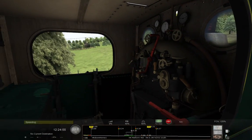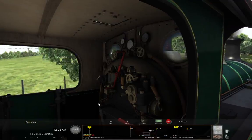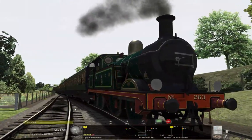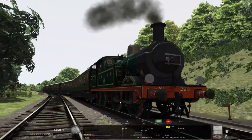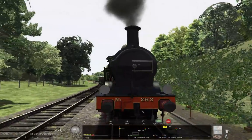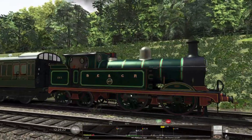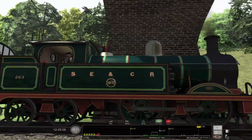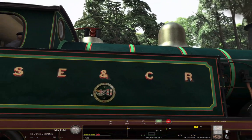Oh, Jesus Christ, we need to slow down drastically. Quite very drastically. These steam trains don't slow down very fast, do they? I'll do a quick run on the 319 and then I'll do a proper review of it one of these days. There we go. Nice and slowly into Horsted Keynes. Welcome, ladies and gentlemen, boys and girls, to Horsted Keynes station. SE&CR, look at this. Beautiful. Look, they even got the little logo thing there.